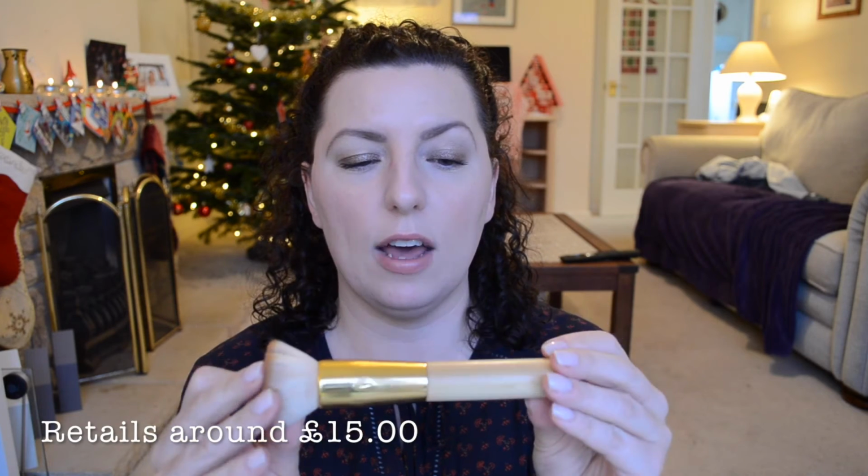Next up, I have this foundation brush from Zoeva, and it's their 104 Buffer brush, and it desperately needs a clean. But even though it needs a clean, it still feels really soft and buffy gorgeous. I keep thinking I should do an updated video review on this because I've had it quite some time now, and I've only done a first impressions review of it so far, but it's absolutely beautiful. It just blends foundation so nicely, and what I was looking for is a foundation brush where I could apply makeup really quickly, and it comes pretty close.